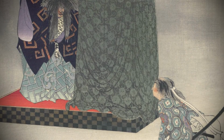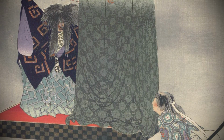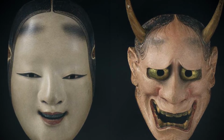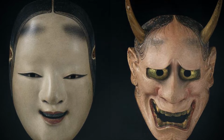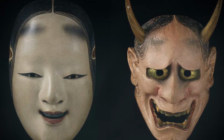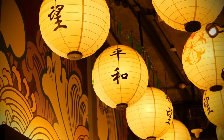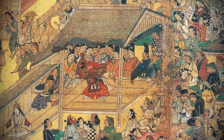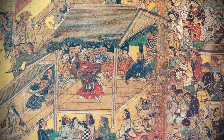No is a historic Japanese traditional performing art, recognized as an intangible cultural heritage by UNESCO. It involves performers wearing masks and beautiful costumes, expressing stories through song and dance, accompanied by musical instruments. No, cherished by many warlords, spread throughout Japan in the 16th to 17th century, becoming an officially recognized performance art by the shogunate during major ceremonies.